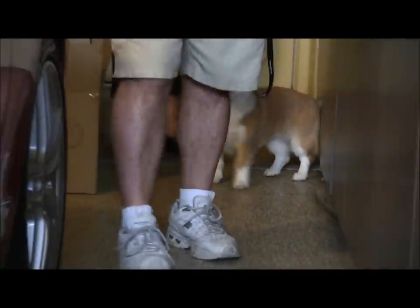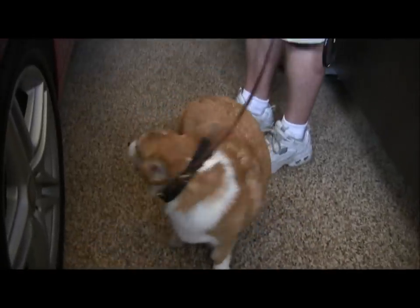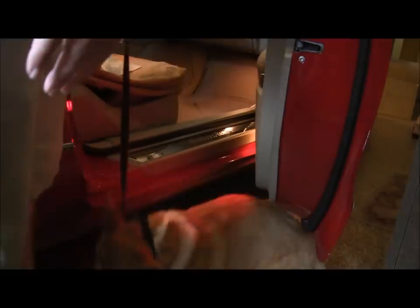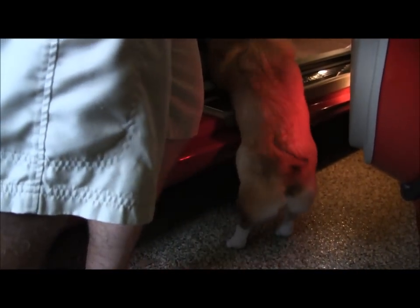All right, so she's afraid of the car. Let's see. Come on, inside. Up. Yeah, I don't think she can get up there. Up. Good. All right, Emma, come here. Ready? Yeah, she can. Up. Nope, she just doesn't want to. All right. Ready? Up. Good. Up. Good, you can do it.